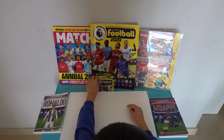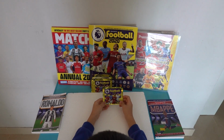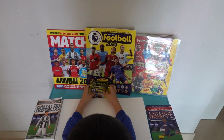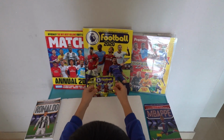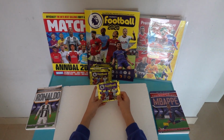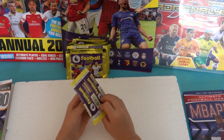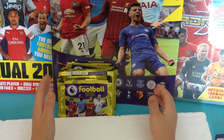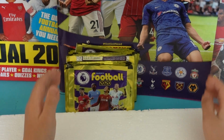We are doing a Panini football stickers opening. Hope you like this video, and we are going to open like 20 packs. So let's do it. Okay, so this is the pack, and we'll have Daniel James, Raheem Sterling, Virgil van Dijk, and Harry Kane. And we have the new Panini Football 2020 Premier League sticker book.